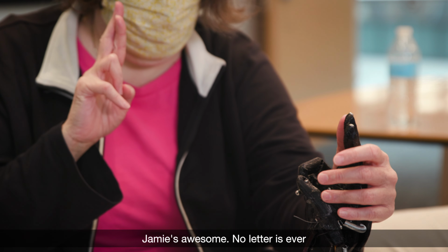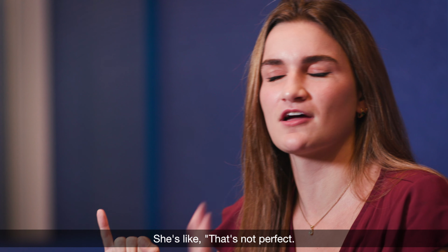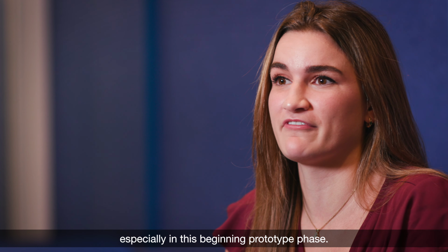Jaimi's awesome. No letter is ever perfect enough. Like, she will know exactly where the thumb should be. Even though she understands it, she's like, that's not perfect. Let's make sure it's perfect. Which I think is excellent, especially in this beginning prototyping phase.